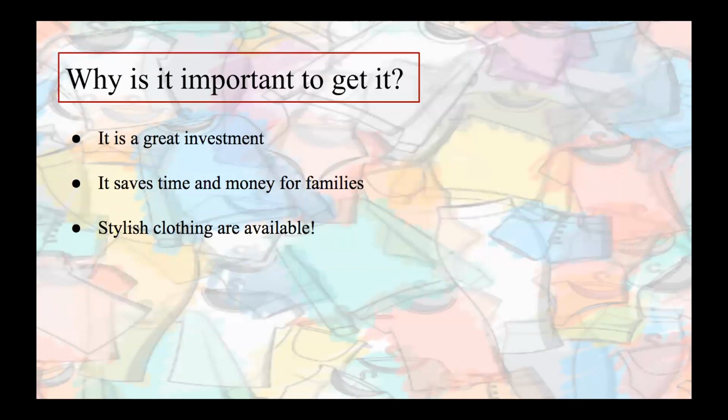Why is it important to get? It is a great investment. It saves time and money for families, and stylish clothing is available. It is important to convey to families on a budget that investing in good quality secondhand items is not a bad idea and can often exceed their expectations for several reasons: cost savings, quality, environmental impact, variety and uniqueness, learning experience, resale value, and community support.